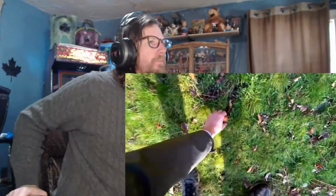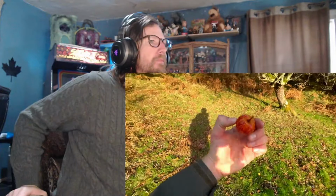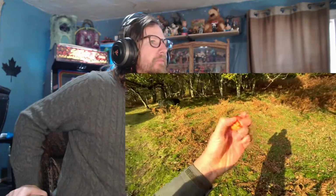Let's see. Little apple tree here. Look at that. Does it look like it's been chewed by anything? I bet this tastes better than any shop bought apple. Let's see. So sweet. Guess it's not a crab apple.